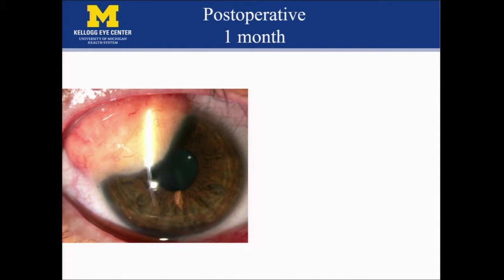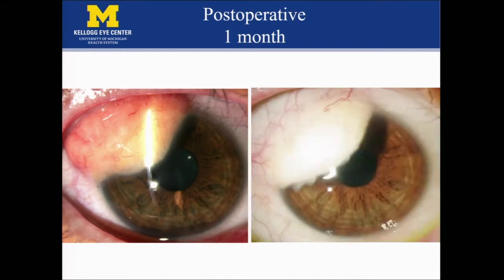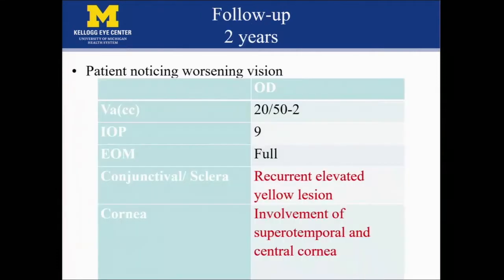One month after the biopsy, the vision had actually decreased to 20/40, and the appearance I'll show you. So this was pre-excision, and this was post-excision. It had a significant fibrotic response, but flattening of the corneal surface, which likely caused some of the vision loss, but stabilized the growth. The patient came back 2 years later, noticing some worsening of vision. Vision had decreased to about 20/50, and there was a recurrent elevated yellow lesion with involvement in a similar location.